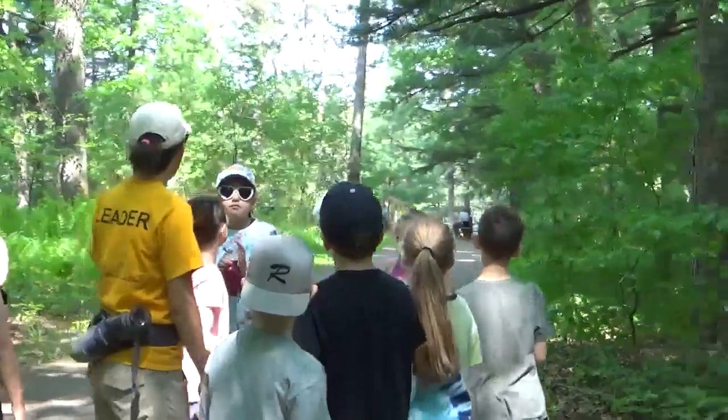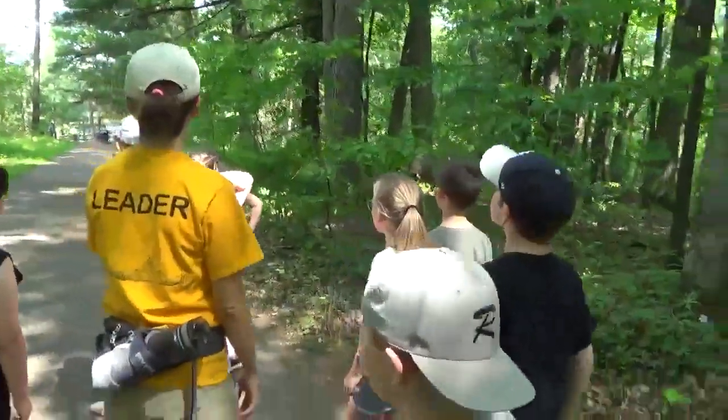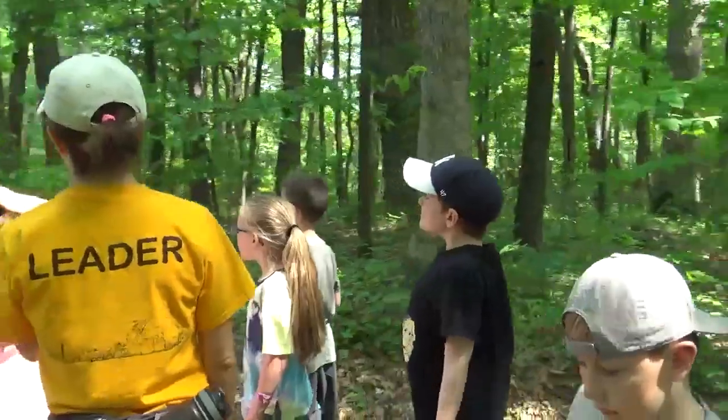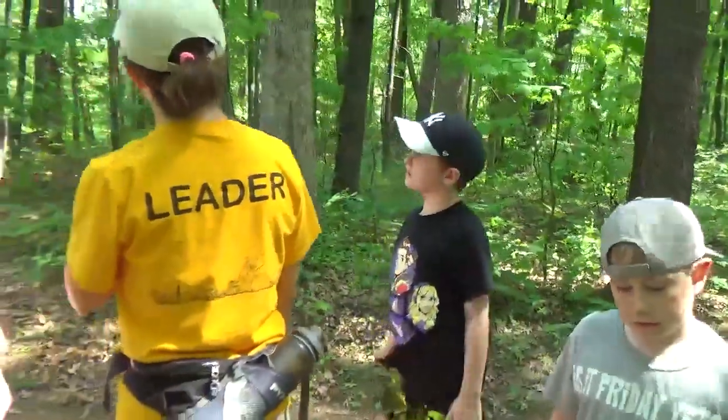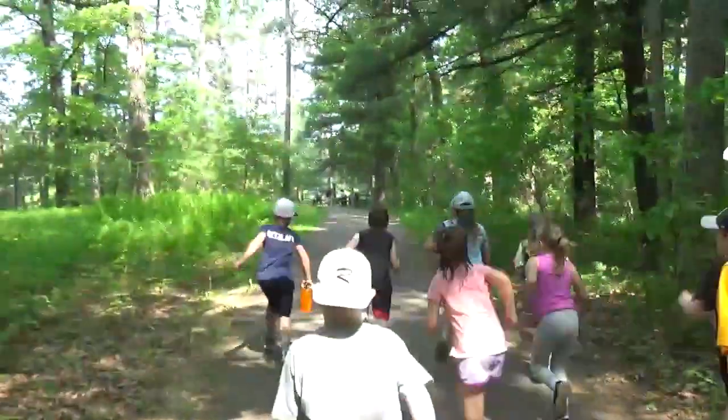There's a round bench that the people are not sitting on. It's kind of behind the tree. So if you have some extra energy and would like to run to that bench and wait at the bench, then you may run. Wait at the bench.